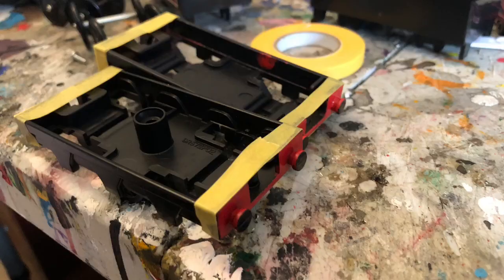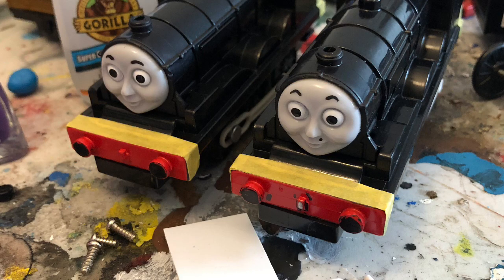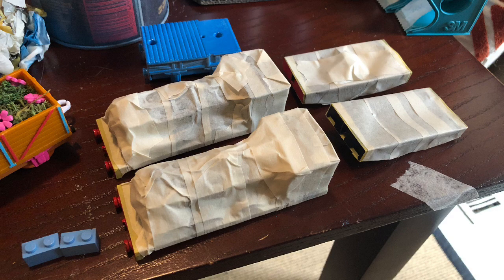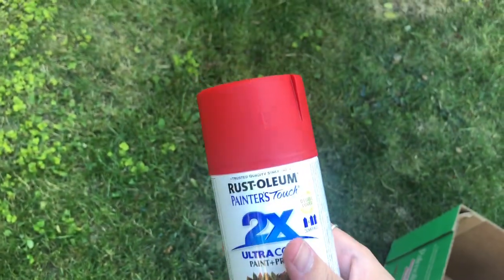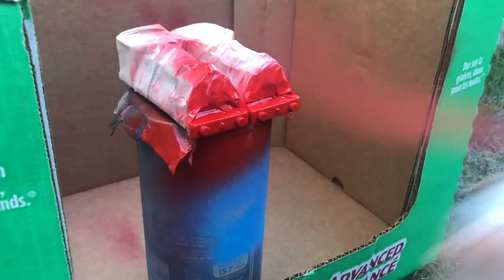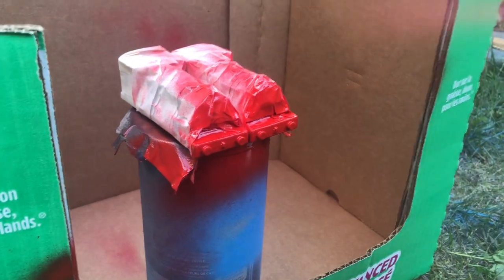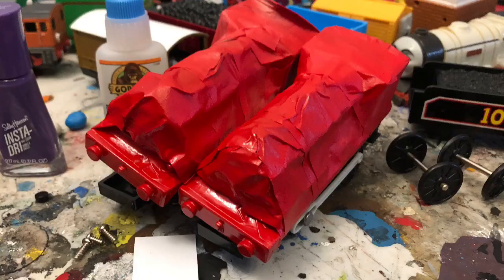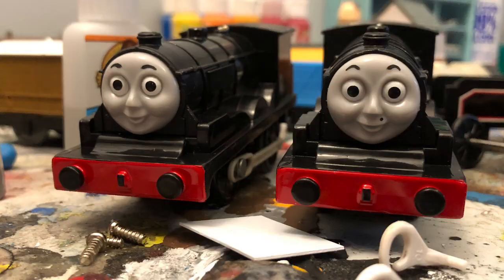Next, I had to repaint the buffer beams. I masked off the parts of the engines I didn't want paint to go on, and painted them. The paint I used is Rust-Oleum's Apple Red. Once the paint dried, I painted the buffers and couplings.